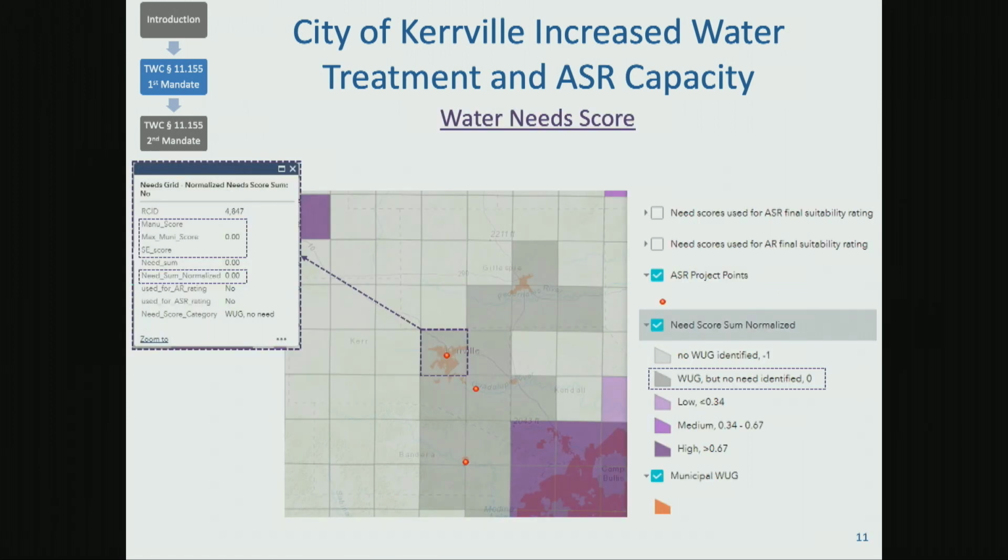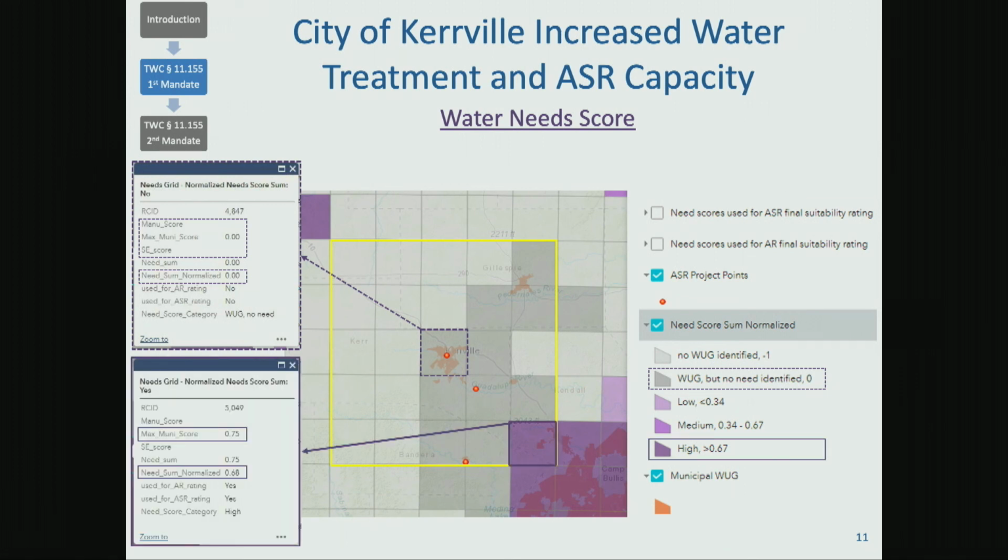The water needs screening parameter evaluated municipal, manufacturing, and steam electric future demands from the 2022 State Water Plan draft database. A municipal water user group with no identified water supply needs falls in the Kerrville project grid cell. However, for the final ASR score, the tool searches for water needs within a specified zone around the project grid cell. The cell with identified water needs within this zone is the cell to the southeast of the project location, outlined with the purple box, with identified municipal needs that scored high for the water needs category. More details on each of these parameters are available in their individual layers.